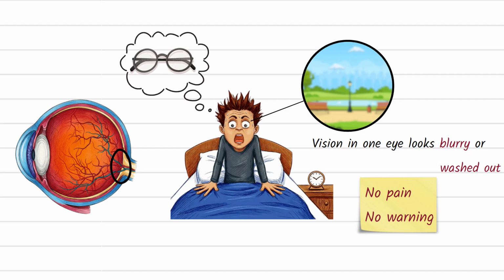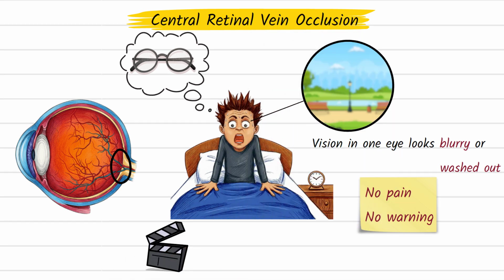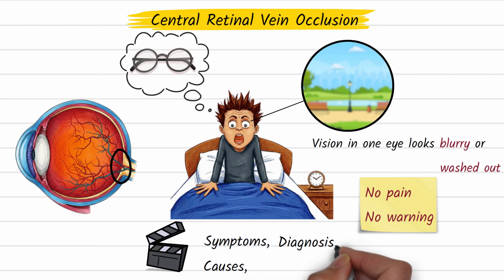But what if the problem is happening deep inside your eye, in one of the most critical blood vessels in your entire visual system? That is exactly what central retinal vein occlusion is, and in this video we are going to cover what symptoms to watch for, what causes it, how doctors diagnose it, and what treatments are available. Let us get into it.